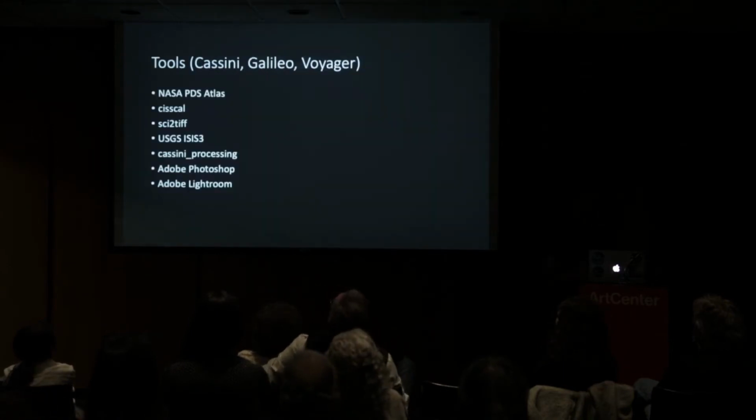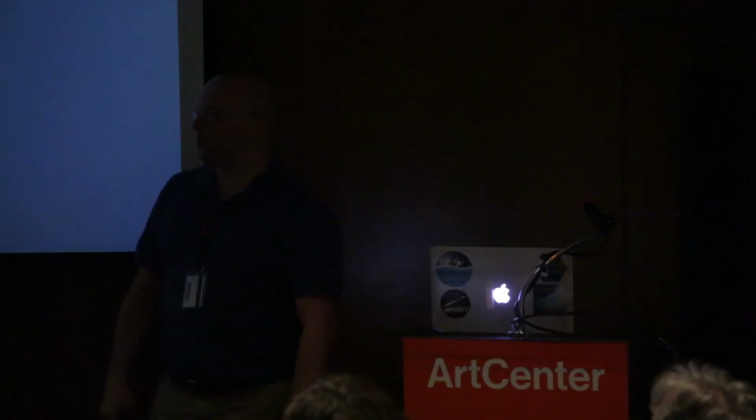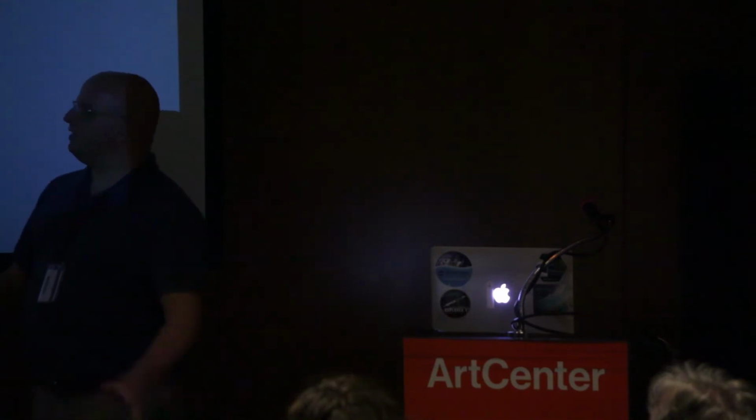So, what tools do we use to do this? I'm going to take you a little bit behind the scenes with this. The NASA PDS Atlas, that's where you're able to access all of this imagery that you bought and paid for as taxpayers. And there's thousands of images there. You wouldn't believe how much data.